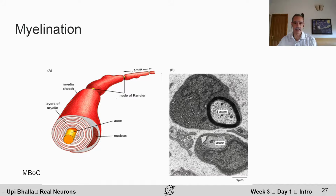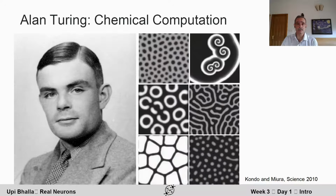Here's a picture of that. Here's the axon, and that's layers and layers in black, layers and layers of this insulation called myelin. And now the signal sort of jumps from one node to the next, and therefore propagates much, much faster for much, much less metabolic cost. Okay, so these are all details, and they arise from the details of the biophysics of a neuron.